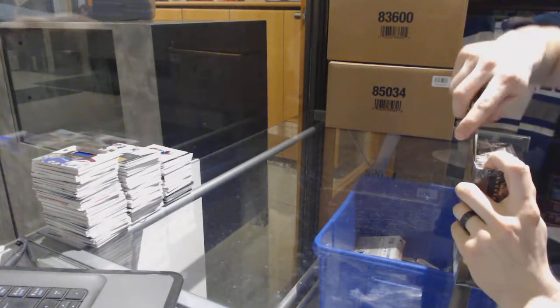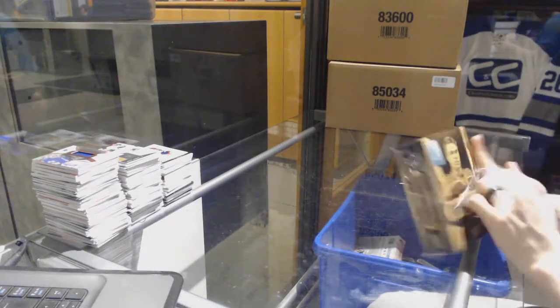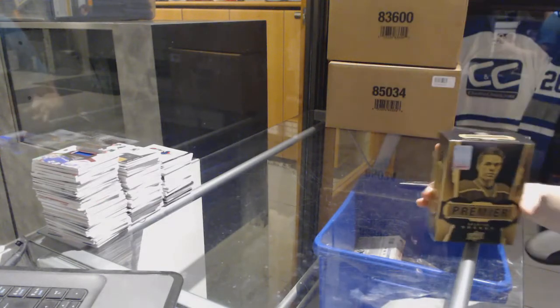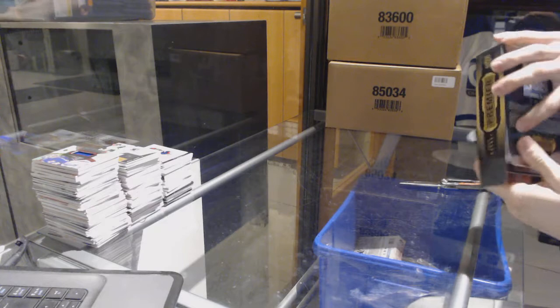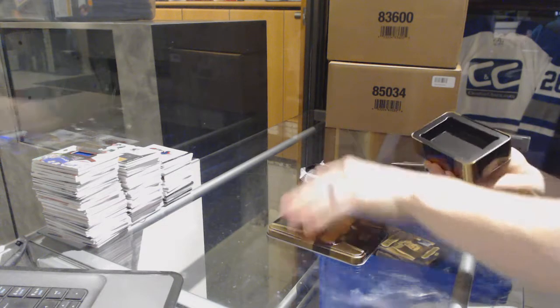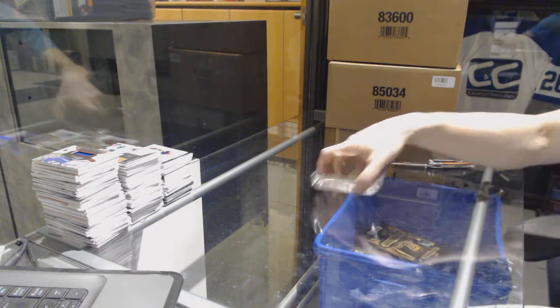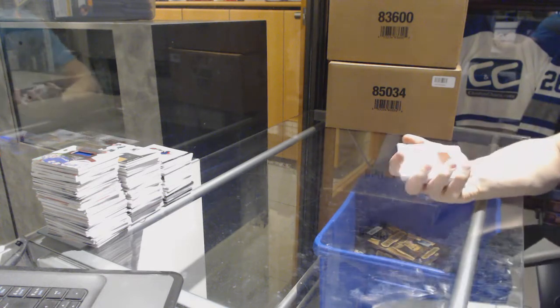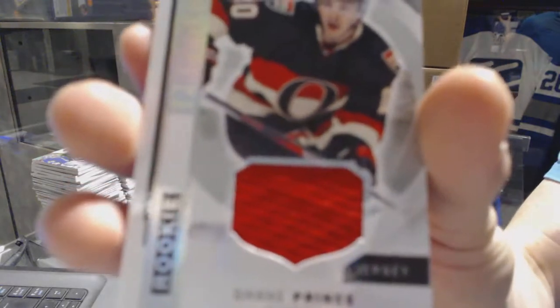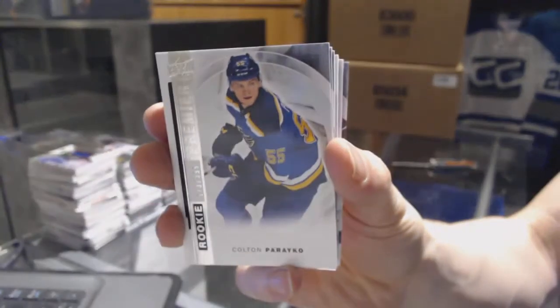All right, on to the 15-16 premiere. We've got a rookie jersey for the Ottawa Senators, Shane Prince. We've got a base rookie number to 399 for the St. Louis Blues, Colton Parayko.